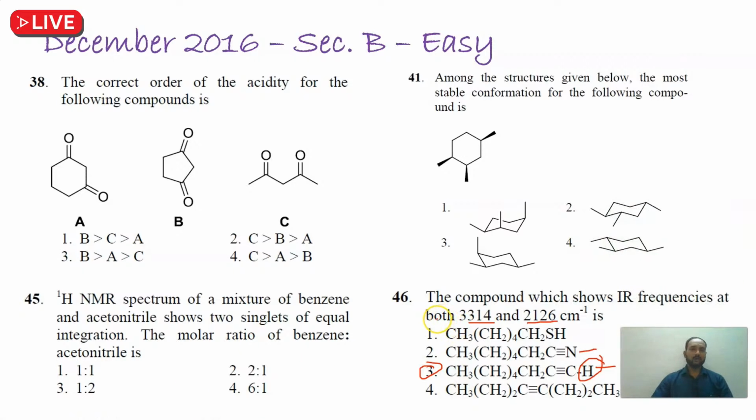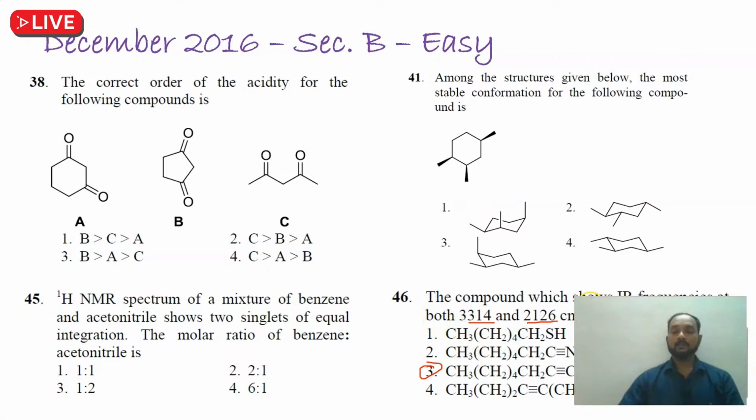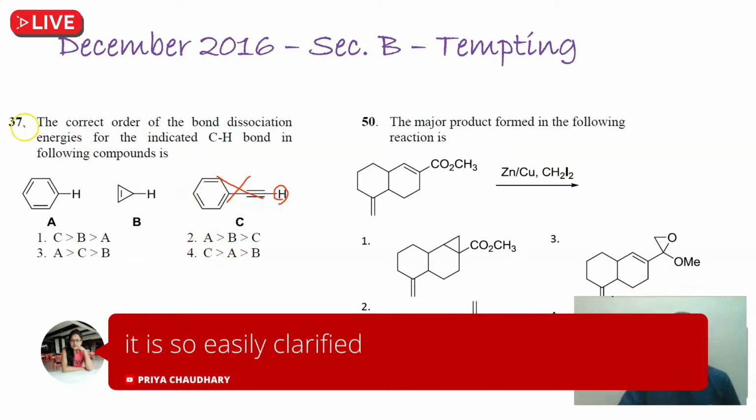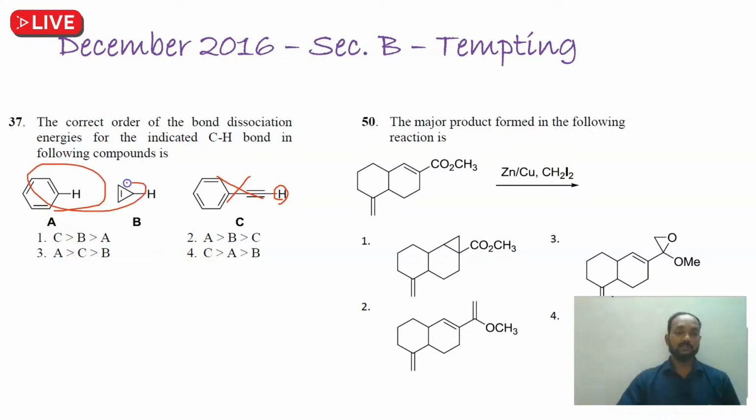So I have spent enough time on the easy questions. Let us continue with a few more questions and close today's talk. Now, tempting questions like this. As we know, the correct order of bond dissociation energies of the indicated CH bond in the following compounds. We know that the acetylene CH is highly acidic, so its bond dissociation energy should be less, but in reality the answer is not that. The answer is something else. So do not go for such tempting questions unless you know the details of this.